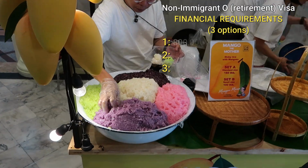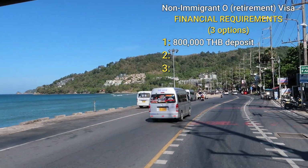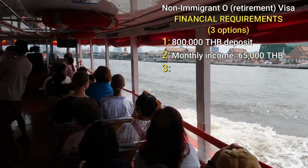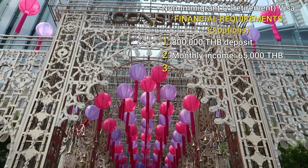Let's talk now about financial requirements for this visa type. There are technically 3 different ways to qualify. Let's go over those now. You need to either, number 1, have a security deposit of 800,000 Thai baht that will be transferred to a Thai bank account. Proof of funds must be provided, but the actual transfer of funds may not need to happen until after you arrive in Thailand. The second option is to have a stable monthly income of at least 65,000 baht. Or there is one other option. The third option is to have a combination of the first 2.